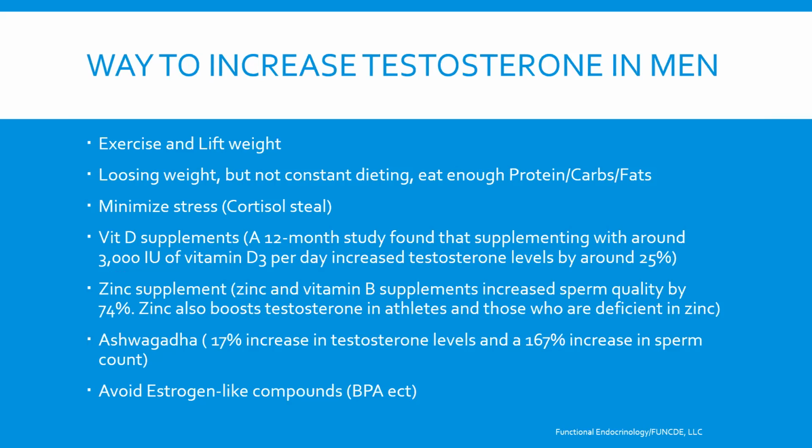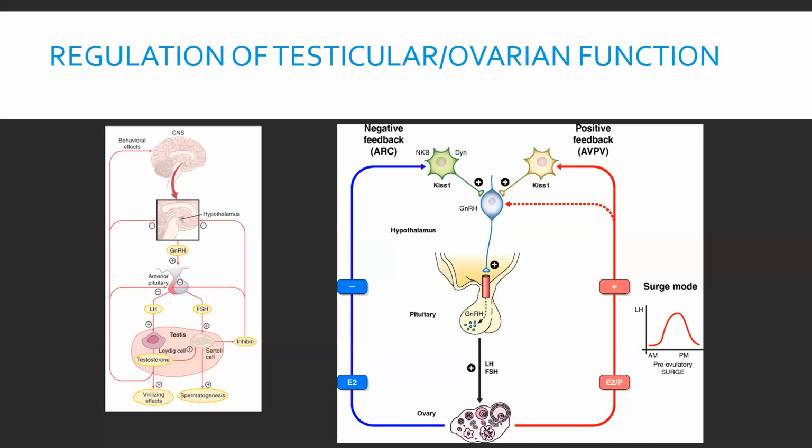Avoid estrogen-like compounds, BPA and other things that come from plastic. They are estrogen-like, or endocrine disruptors. And because they are, we have to avoid them in order to preserve our testosterone in men. It's preferable to avoid them starting in utero, because otherwise, again, that can lead to developmental issues right from the start.